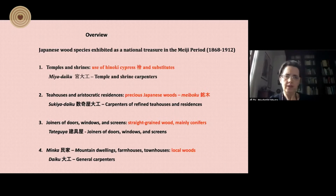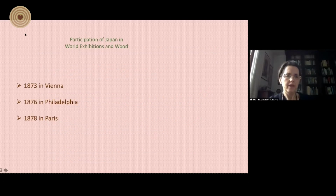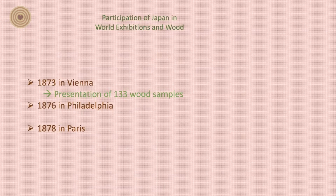It was exhibited as a national treasure from the Meiji period. I will explain: it was presented in world exhibitions. The first exhibition Japan took part in as a nation was in Vienna in 1873. And yes, they brought wood. Japan entered the world scene, and how did they present themselves? At first, by wood. Which country presents its wood? And of course, other things too, but it showed 133 wood samples and logs.